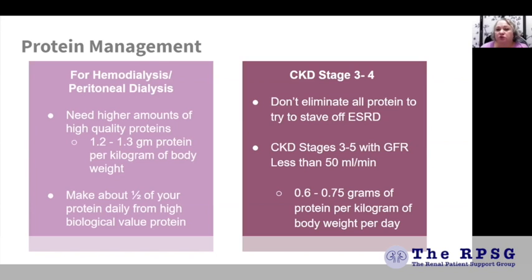For CKD stage 3 and 4, which is pre-dialysis, I want to encourage you that you should not eliminate all protein to try to slow down your progression to end-stage renal disease. It is a limited diet. It does have less protein, but your body needs that protein as building blocks of cells and hormones, and it does a lot of other things for your body. And you're actually putting yourself in a worse nutritional condition as you progress to kidney disease and dialysis if you're nutrient depleted by not having enough protein.